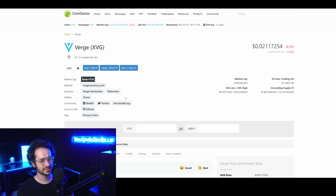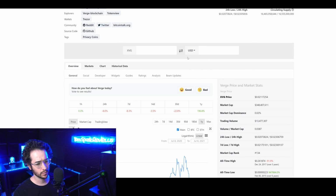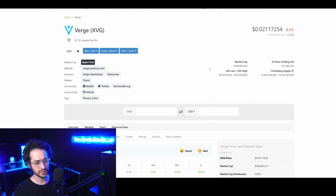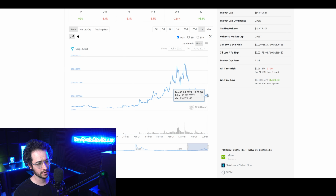That said, Verge has done a little bit better than some of the other projects mentioned so far. That said, it hasn't done that well overall. It used to be, I think, within the top 100 cryptocurrencies, and since then has continued to fall. If we look at the charts here, it has had a good rise this year, just like pretty much everything. But it also hasn't really held its value that well, falling down by a third, which isn't quite as bad as some of the other things.